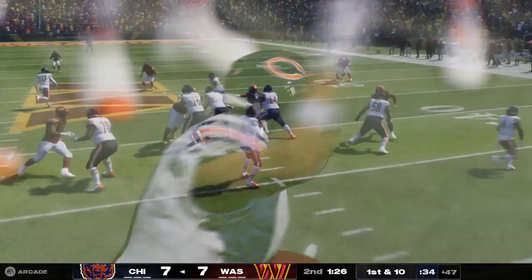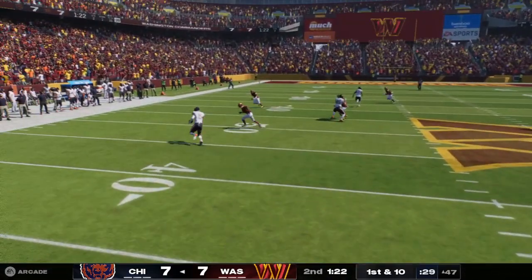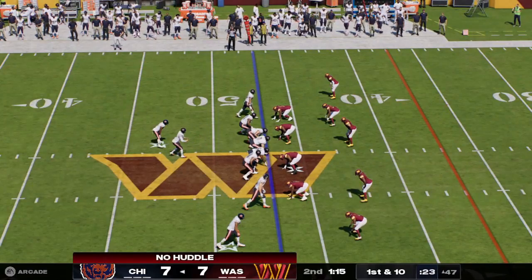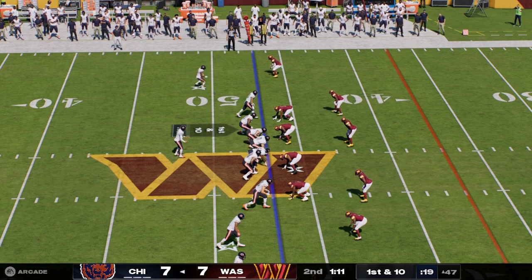And now you can see they're really getting in rhythm in this 2-minute drive. Now, after that last completion, Mike, they cross midfield. Now the mindset goes to, all right, we got to come away with some points. They've got a quarterback who's in complete control, and they got to see if they can finish this thing off.